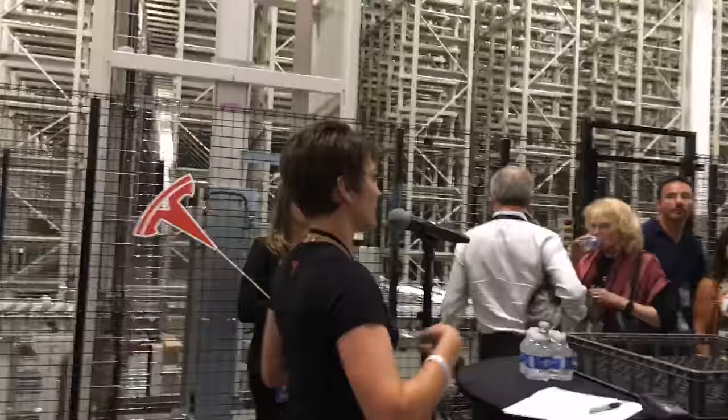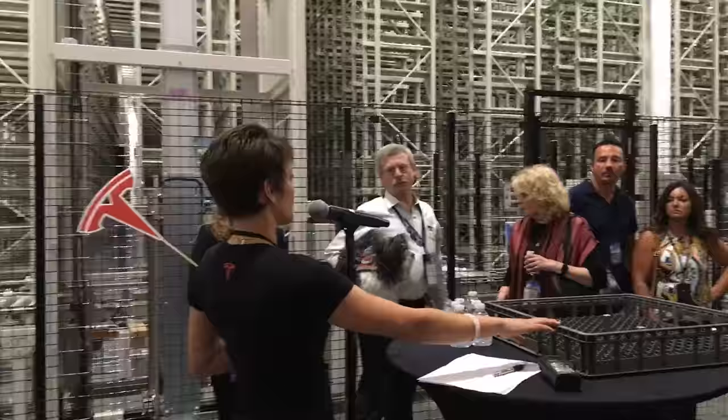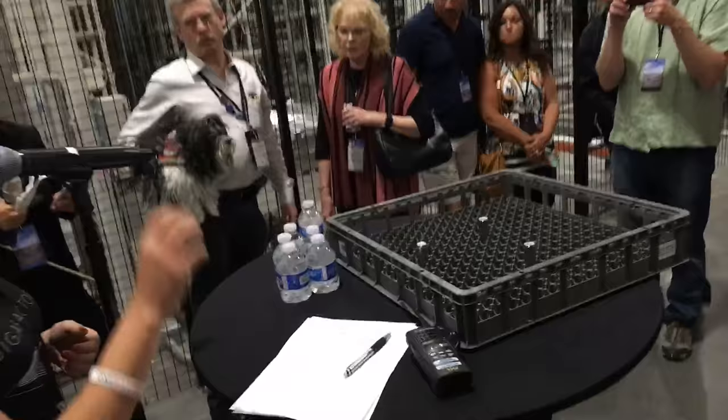You can fit a lot of cells in this warehouse. This is tens of millions of cells in what you see right here. They're going to be stored in these trays, which we call formation trays. They go into these trays at the end of the cell assembly process, and they'll live in this tray until we pick them out as a Tesla product, which is a really, really cool thing.